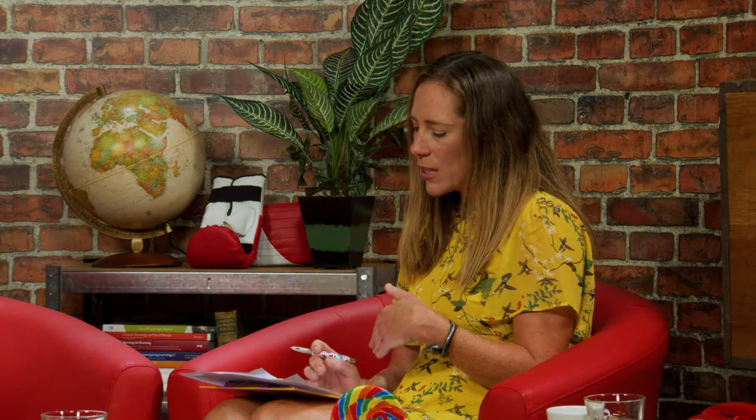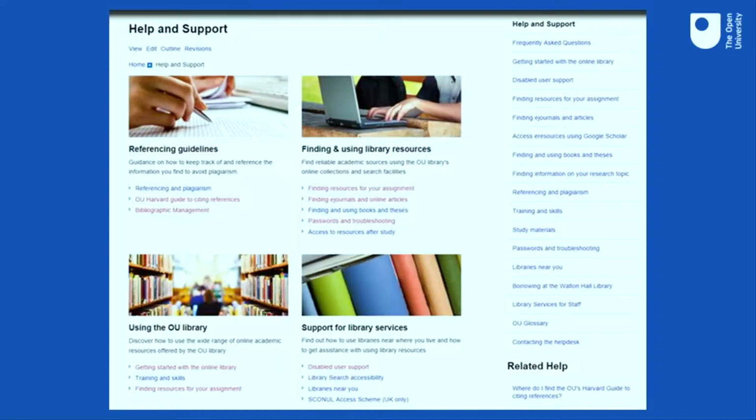So we're nearly out of time, but I'd like to show some screenshots, Uta, about how students get help and find the OU library, just so we can show them some of the slides and things as well. So how students get started with the OU library and where they find guidance and how they can connect to it. So let's take a look at how it looks on the website.